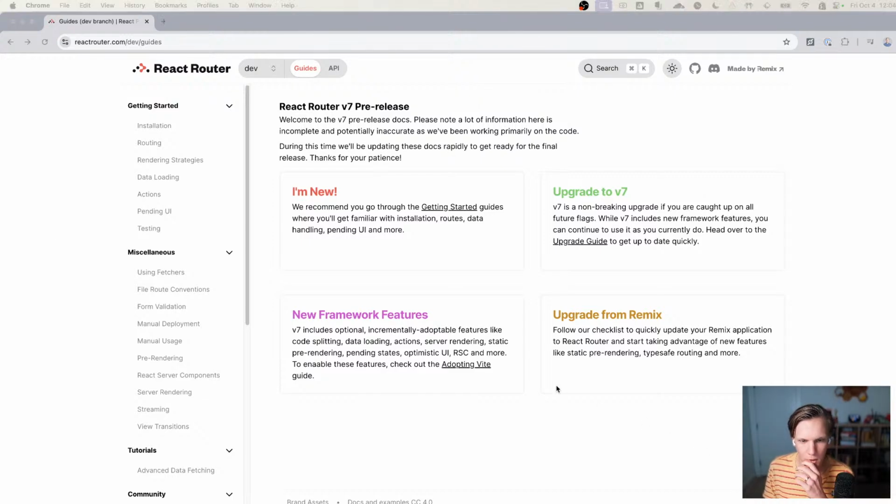Cool. Okay. So yeah, if you go to reactrouter.com/dev/guides, you'll see our new docs. They're still very much a work in progress. You can see here it says React Router v7 pre-release. Welcome to the pre-release docs. Note a lot of the information here is incomplete, potentially inaccurate, as we've been working primarily on the code. During this time, we'll be updating these docs rapidly, so get ready for the final release. Thanks for your patience. So yeah, this is not perfect. We've tried to call out as best we can things that are not correct or not finished. But for now, these docs are kind of what we have.